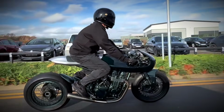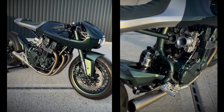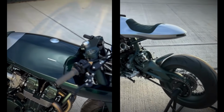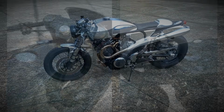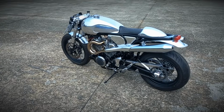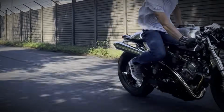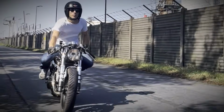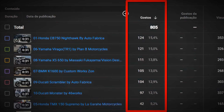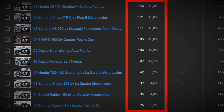I had a hunch this Honda would be one of the most voted. But to be honest, I didn't think it would win. Judging by public opinion throughout the year, I got the impression that this Yamaha was the clear favorite. And interestingly, I wasn't too far from the truth. Believe it or not, this Yamaha was only 3 votes away from winning this election, and that's something that had never happened before.